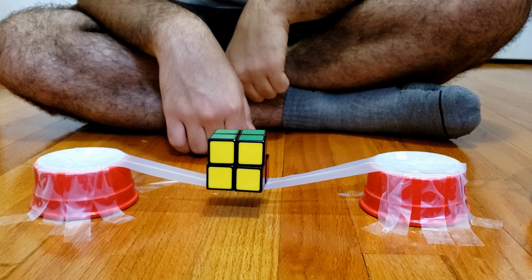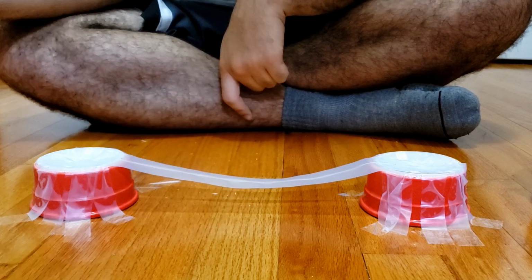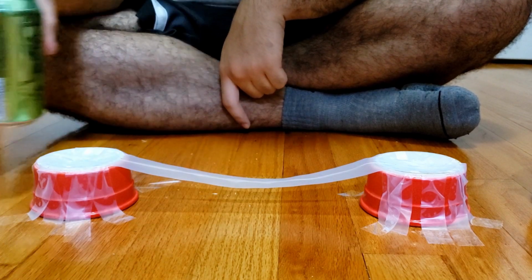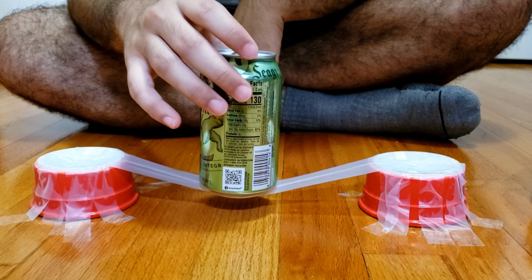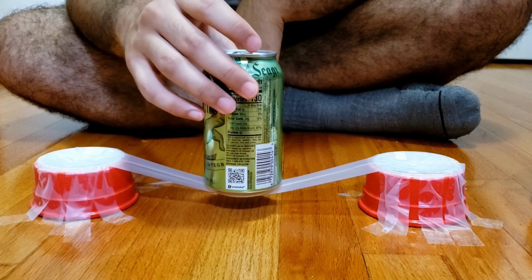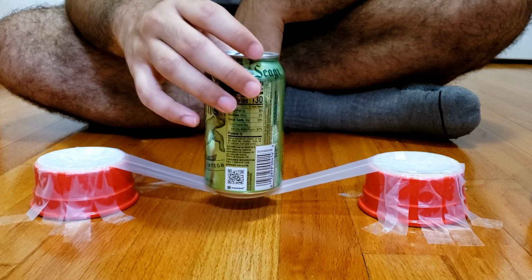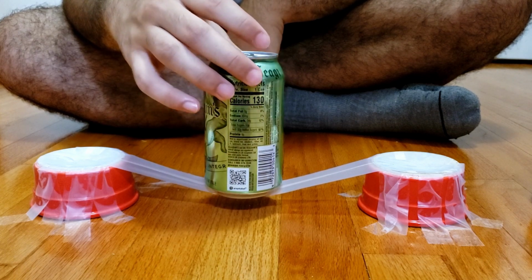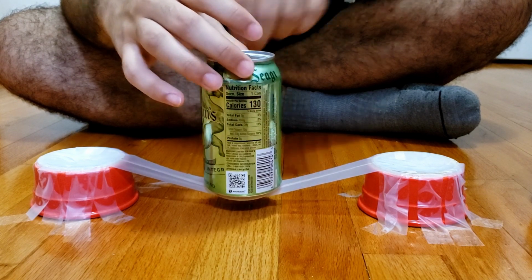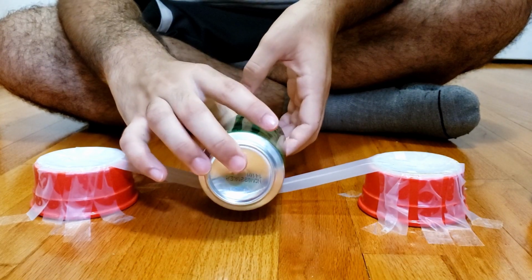I think the soda can will most likely break it. Let's see. Oh, it's standing. It can't really balance though. It doesn't have much room. Yeah, it keeps tipping over. But it did hold. If I let go of it for a second, maybe if I put it on its side.